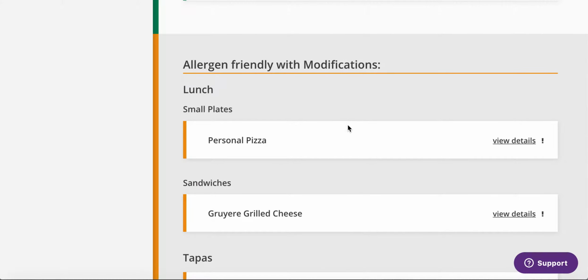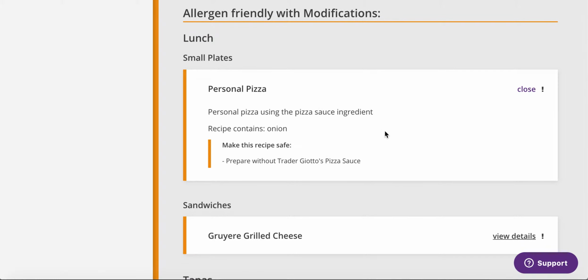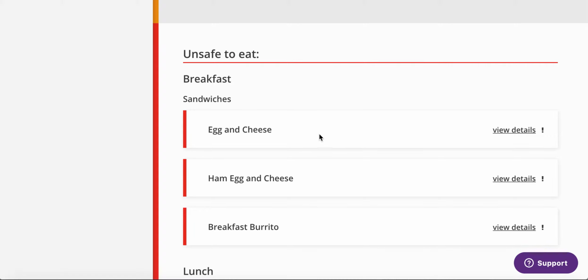Yellow actually can be allergen friendly if we make some modifications. Take, for instance, this personal pizza. The personal pizza has a sauce in it that's made with onion. All you need to do is replace the sauce or remove it completely. And lastly, red means that it's unsafe for the customer to eat.